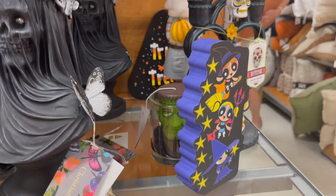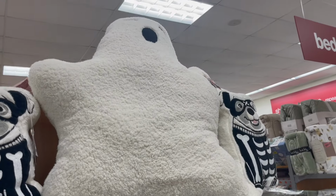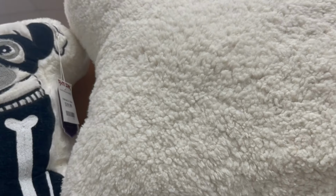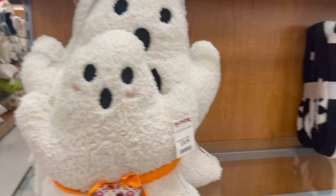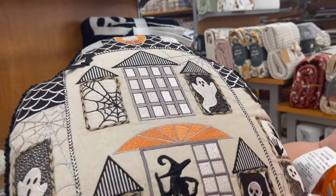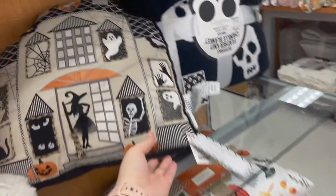Powerpuff Girls dressed up as witches. Well, cute. You got a ghost family, and look at that one. Look at that huge one. I gotta see how much this one is. $40. You could get the big boy for $40, and then you can get three little ones for $40. Okay. I kind of like this. I like the detail on that one. I do too. It's really nice. That's a nice pillow. I'm gonna put it here so people can see it. Somebody could take that home.